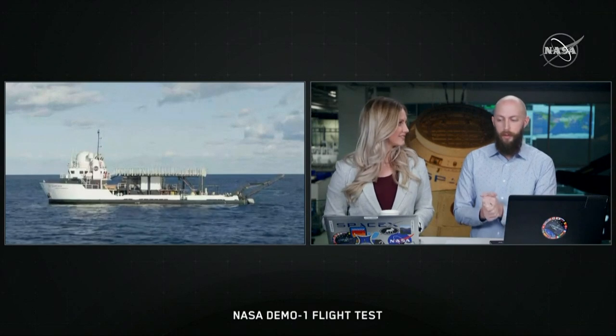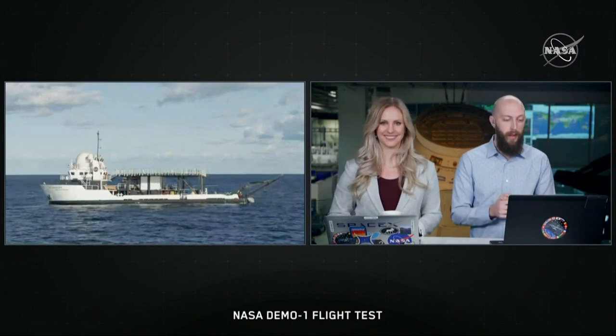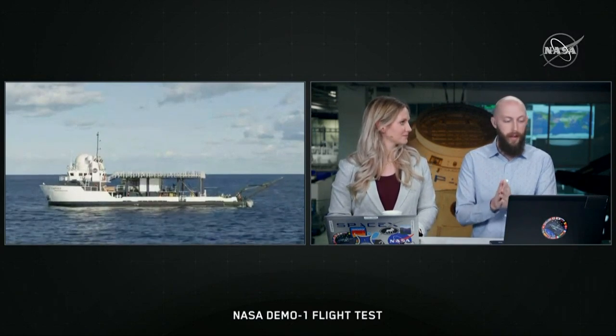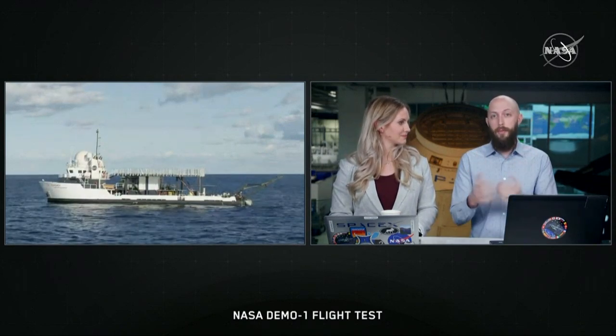And we are being told that was a nominal burn, so the deorbit burn is complete. Dragon is on its way home. And so the next thing that's going to happen is that nose cone on Dragon is going to get closed. We heard that process is now in work. And then it's time for Dragon to really get through the Earth's atmosphere and ultimately splash down.